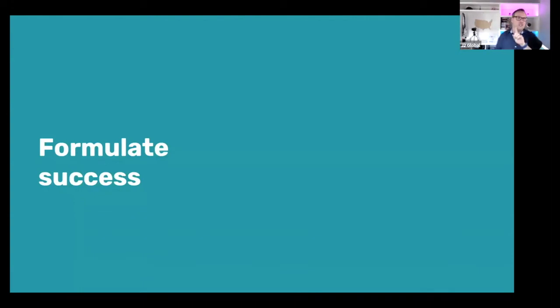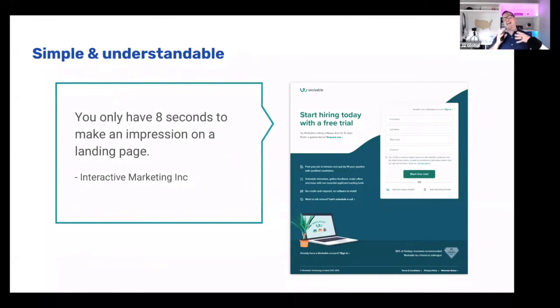Now that you know the secret formula to conversions, keep in mind you only have 8 seconds to make an impression when somebody visits your landing page. If I visit your landing page, I should be able to figure out what it is you're trying to sell me or inform me about. And I need to make a decision. Do I want to keep reading or am I going to leave? Am I going to have friction and anxiety and leave your web page?